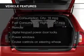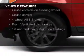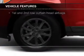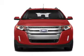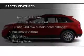The features include a panoramic roof, leather seats, heated seats, Bluetooth connectivity, Ford Sync voice activation, Sirius XM satellite radio, digital audio input, steering wheel controls, premium rims, dual temperature control.